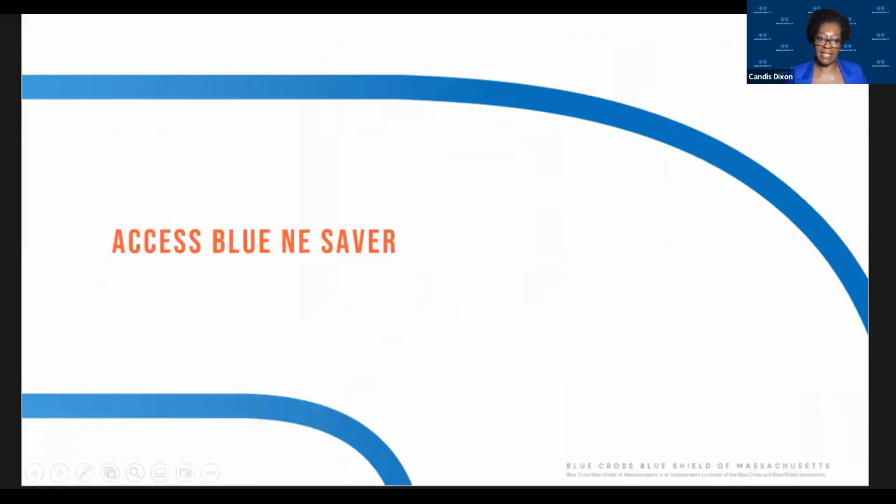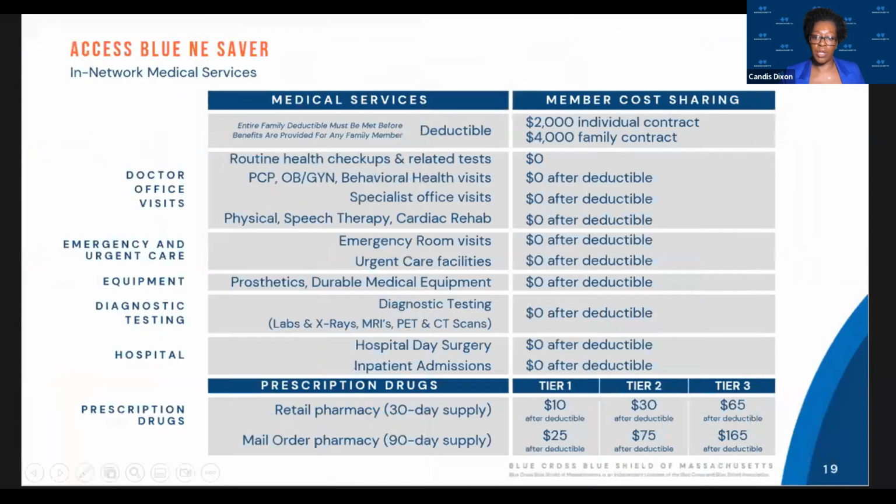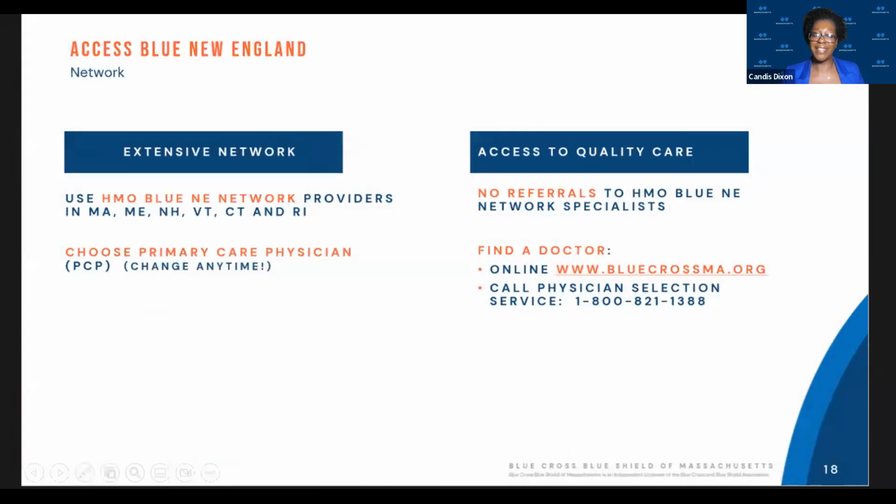Our final plan we have is the Access Blue New England Saver. Benefits are available for services you receive from network providers. The Access Blue New England plan uses the HMO Blue New England network for participating providers. The HMO Blue New England network includes hospitals in all 6 New England states and most of the doctors. The plan requires that you do choose a primary care, but you do not need referrals to visit network specialists. That's why I like this plan. It doesn't need the referral and the need to call the primary care. You refer yourself. Just be sure to choose an HMO Blue New England network provider for those services.